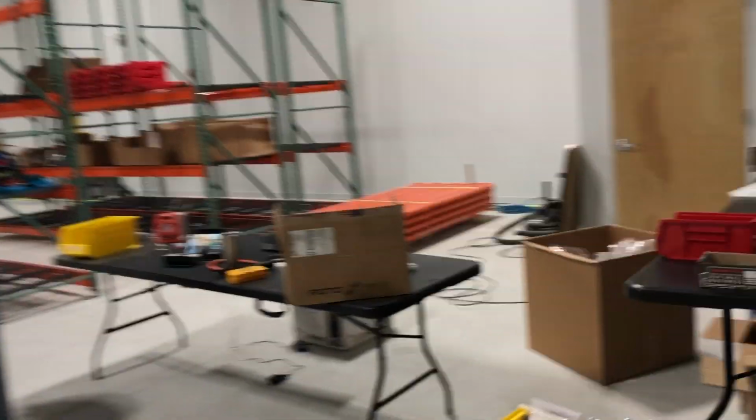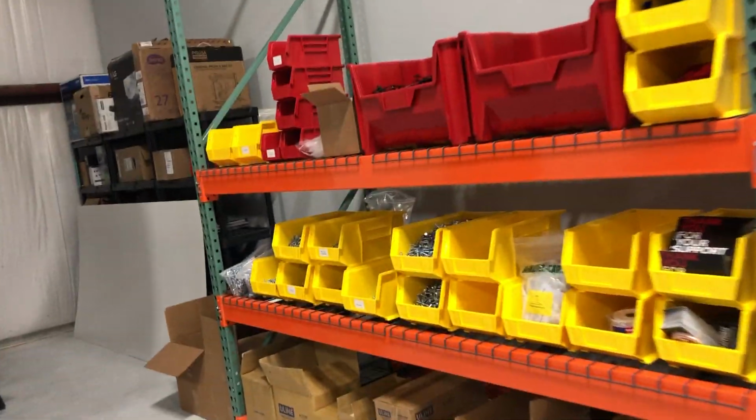Okay, so a quick tour of BuiltRight here. This is our front office area. And this is our warehouse, where we spend most of our time. This particular position is kind of a do-everything kind of thing.